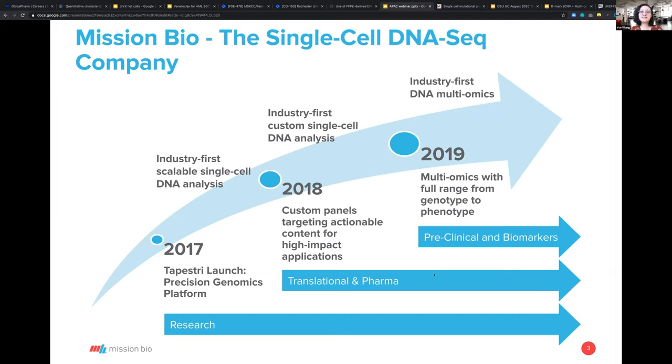In 2018, we launched Tapestri Designer, which really unlocked the potential for custom panel designs for high impact applications, including CRISPR screening and mouse studies. And major interest in our platform lies in translational and clinical research.